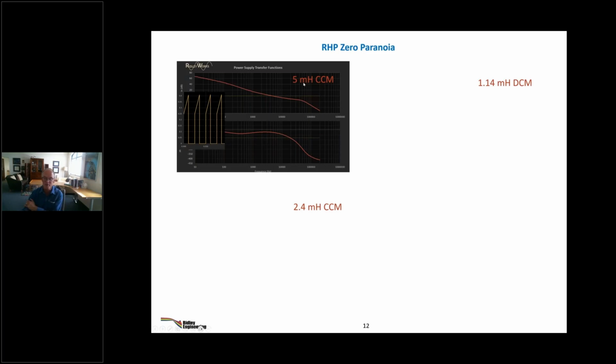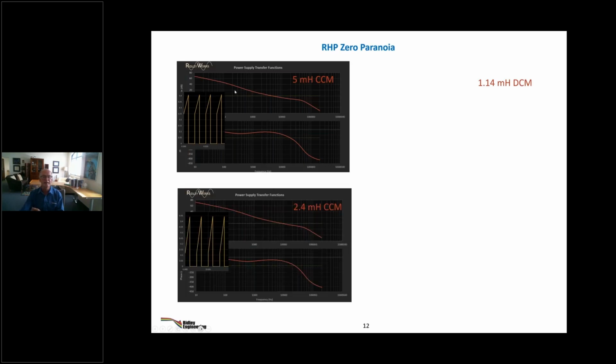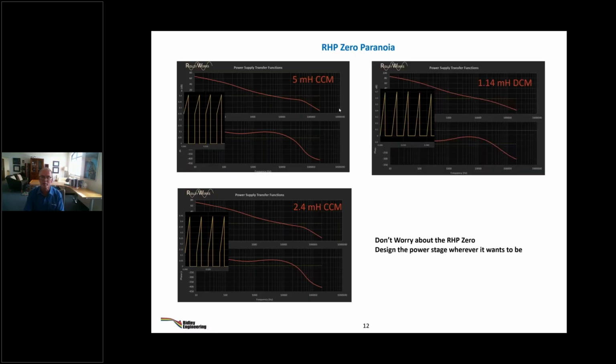There's plenty of phase margin. There's plenty of noise rejection. You've got the output impedance down. And then if you go DCM, the crossover gets out to 10 kilohertz. Well, it also almost got there with CCM as well. So this right half plane zero is not a driver for the power stage. You choose the power stage where the power stage wants to operate.